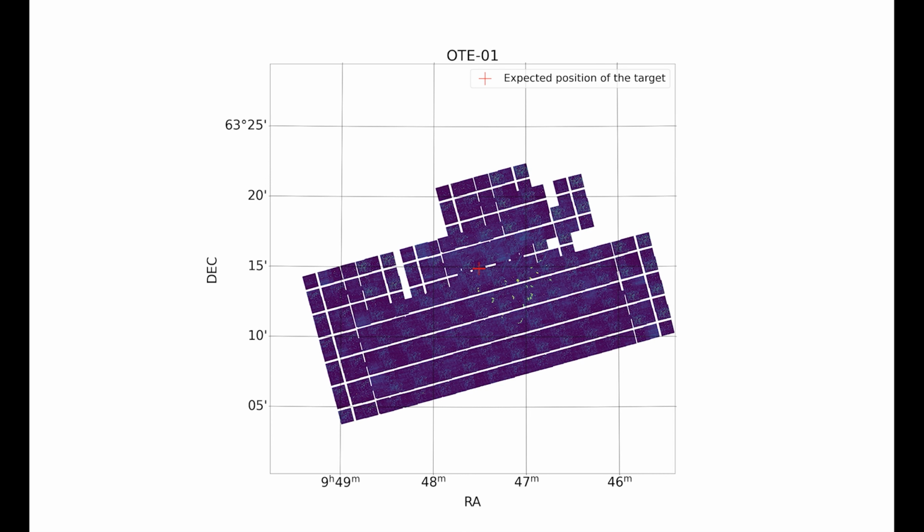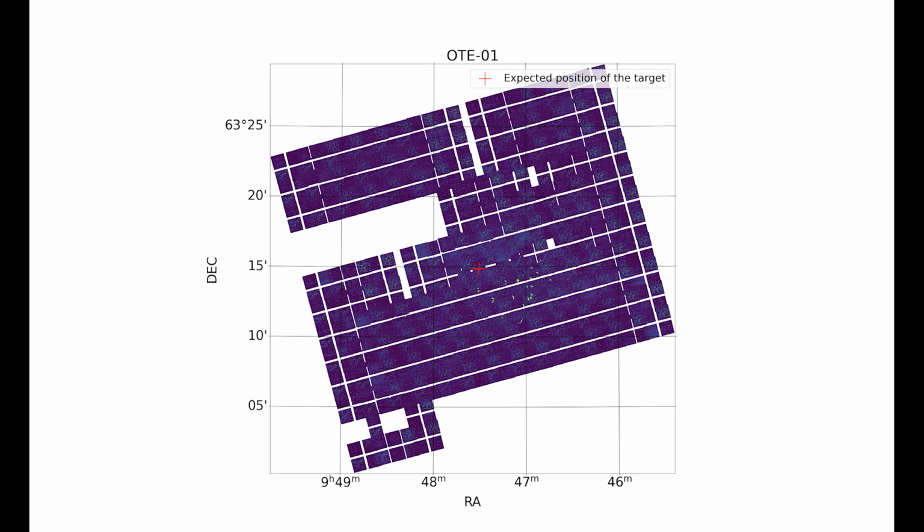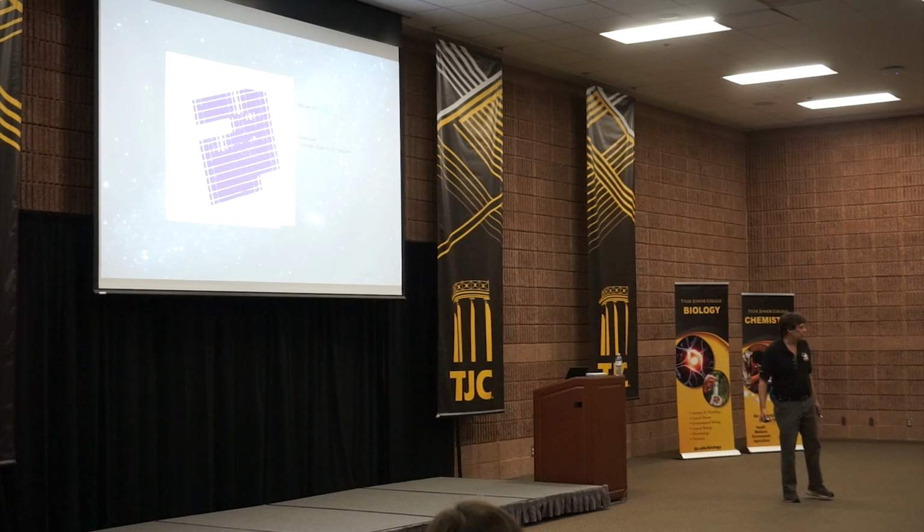And we were so happy that we saw a real tight deployment of all the segments. Our simulations said they would be spread way out, but they were quite tight. And they weren't very far from where we pointed the observatory. So that was really, really serendipitous.